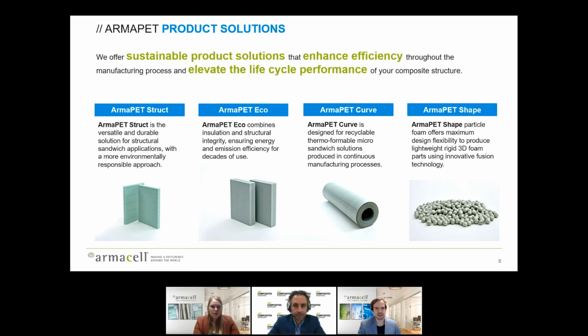The ArmaPET Eco is the equivalent of this product, but in a direct extruded manner. So it's still a structural product, but less structural and with more focus on insulation performance. It has very good thermal capabilities to insulate products, for refrigerated trucks, for example. The Curve is designed for recyclable thermoformable micro-sandwich solutions produced in a continuous manufacturing process. Here we have product in rolls so that they can be introduced in continuous manufacturing processes, and they're very thin, up to 3 millimeters, for really micro-sandwich applications.